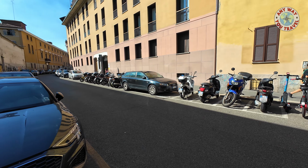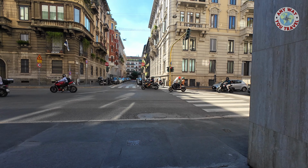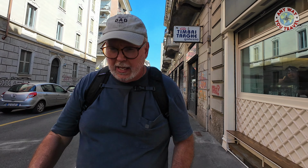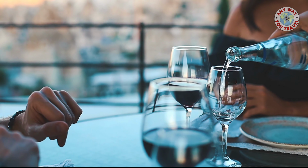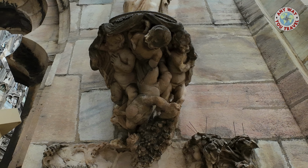The second thing you need to know is that you have got to look out for the motorcycles. It's a competition between pedestrians and motorcycles and cars. They think that they have the right of way, so just be really careful. And the third thing you need to remember is when you go to a restaurant and you order water, chances are you're going to be paying for that water. Water is not free like it is in America, so just be aware of that.